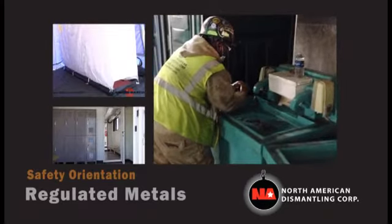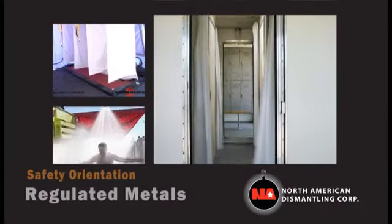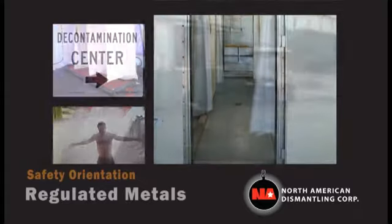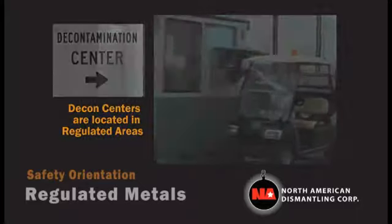Be aware of the provided washing facilities. Any employee whose clothing is contaminated must immediately remove clothing and shower. Showers and separate washing facilities will be located in regulated areas.